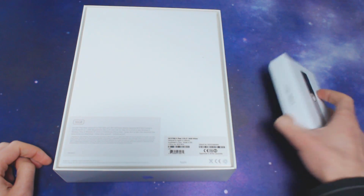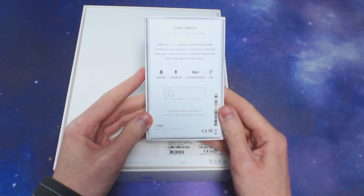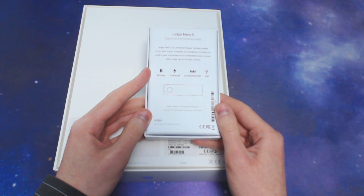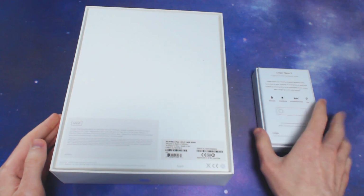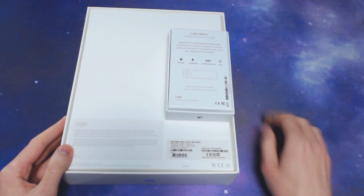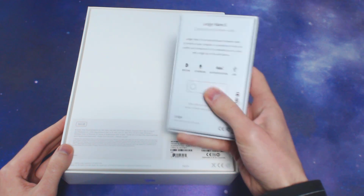On the back, the Ledger actually has better information, such as the fact that it supports Bitcoin, Ethereum, FIDO authentication, and USB. I think Apple can get away with not explaining what the product is or what it does on the back of the box because the chances are you already know. For Ledger though, if you pick this up in a retail store, you might not know what it was without this helpful description on the back of the box.